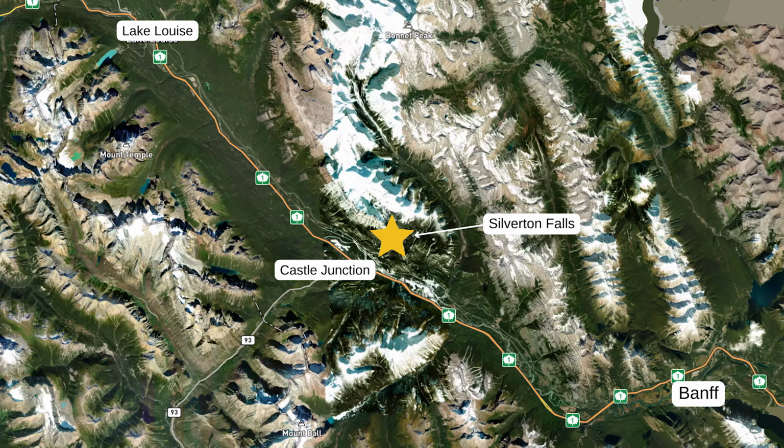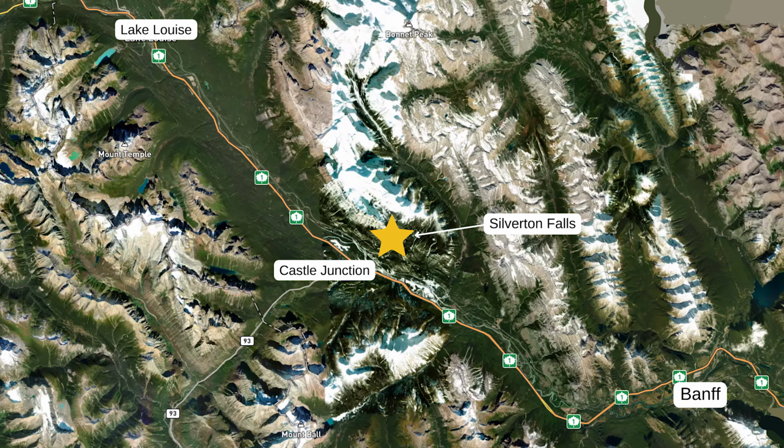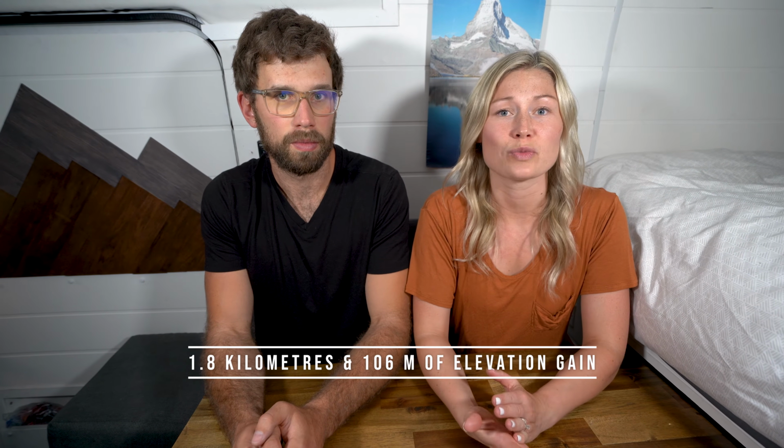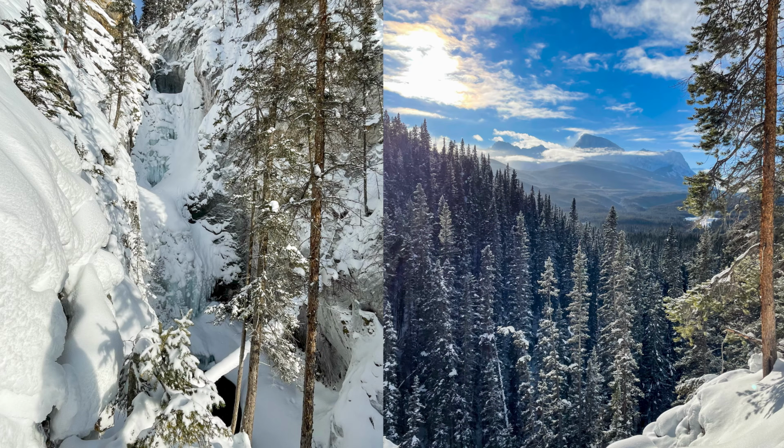Okay, number 9 on the list is Silverton Falls. This is a short and sweet hike located right by Castle Junction. It is 1.8 kilometers and 106 meters of elevation gain, so not that hard. You can actually do this hike all year round. We went in the winter and it was beautiful, but it's a great summer hike to a beautiful little waterfall.